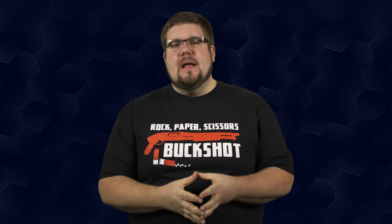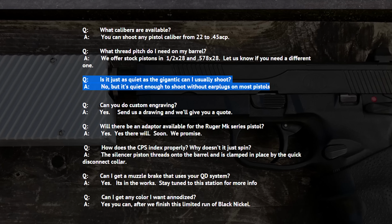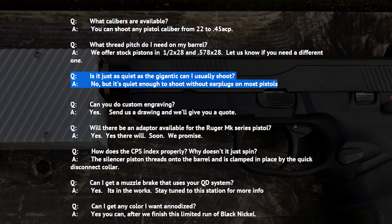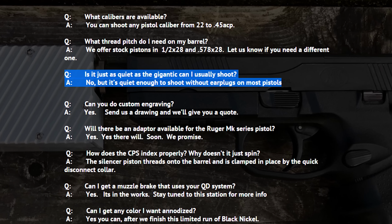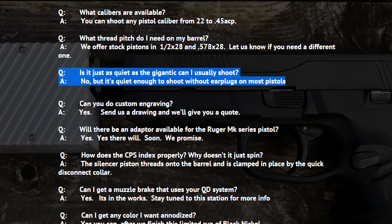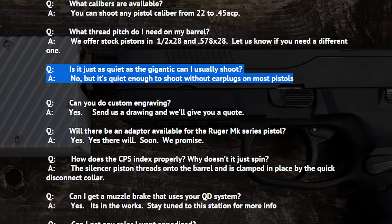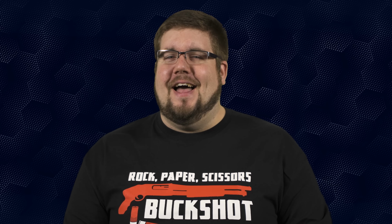Digging deeper, their Q&A page has a question about how loud the can is. Is it just as quiet as a gigantic can that I normally shoot? Yes, this is really how it's phrased on their website. And their answer: no, but it is quiet enough to shoot without earplugs on most pistols. So it's loud. Got it.